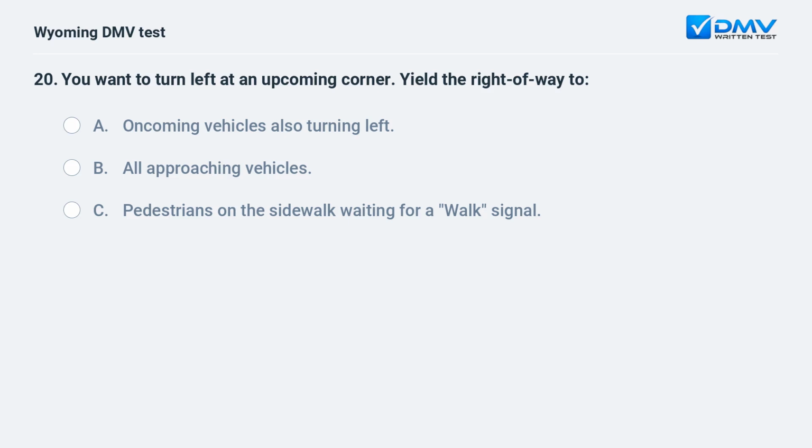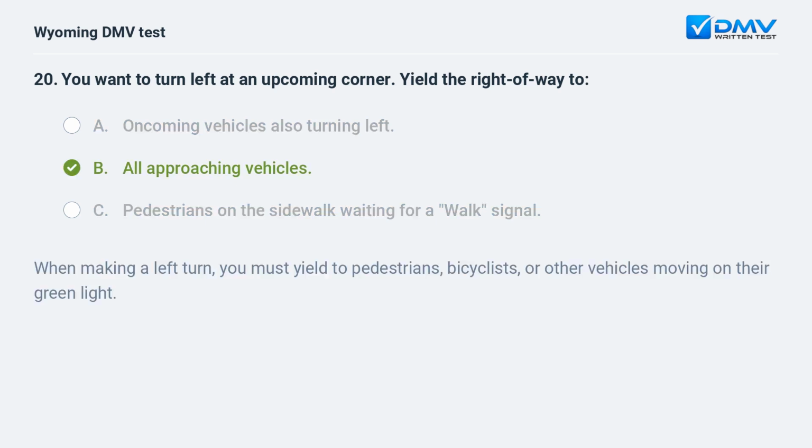You want to turn left at an upcoming corner. Yield the right of way to A. Oncoming vehicles also turning left. B. All approaching vehicles. C. Pedestrians on the sidewalk waiting for a walk signal. B. All approaching vehicles.